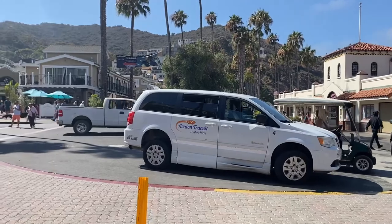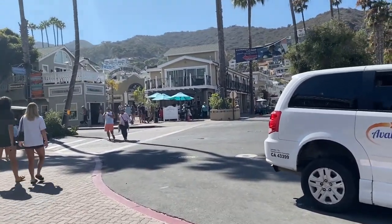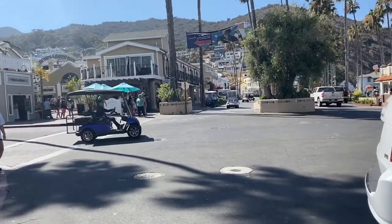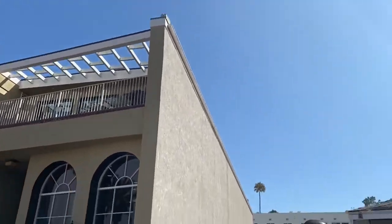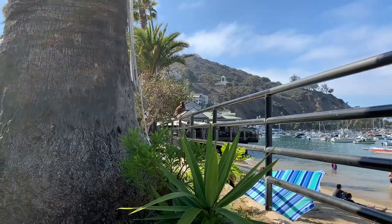So we're just strolling along the Catalina shoreline. It's a really nice little suburb. The little city centre is so cute. Oh, sounds like a helicopter's coming over. Oh no, it was just that guy's suitcase. Bird or something.